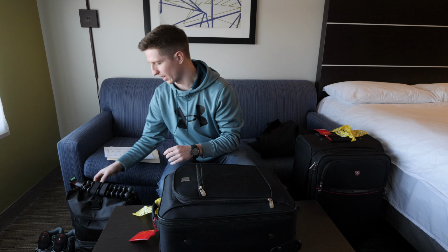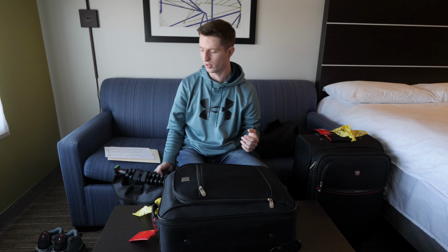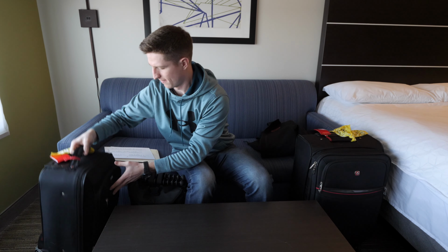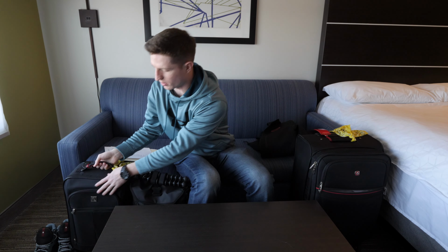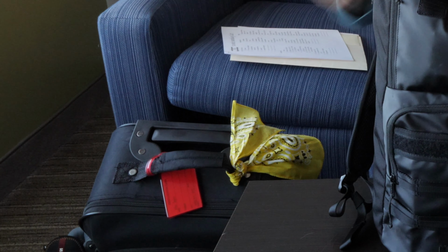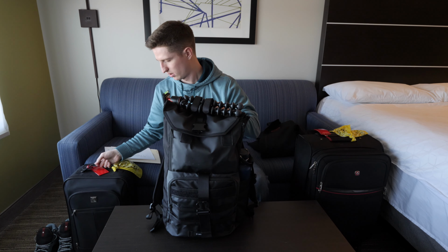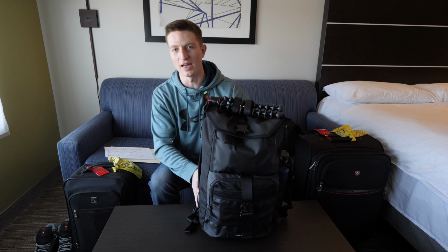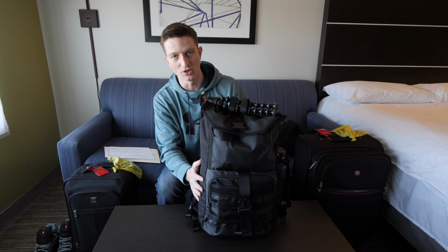Now we're going to move on to my bag, which doesn't matter as much probably because you know what you need to bring, and it might not be the same stuff that I bring. So my bag is mainly for my camera gear. My backpack here is mainly for my camera gear.